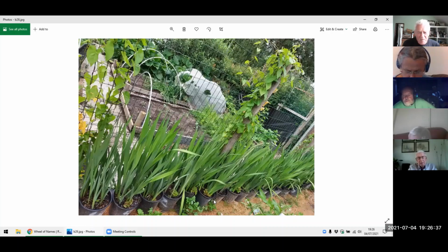So there they are, all the glads. And that's next door's garden. And you can see his onions and shallots, they've all been done by the allium leaf miner. He's got nearly nothing. When he pulled them, there was all pulp. And just to show the difference, mine were covered.